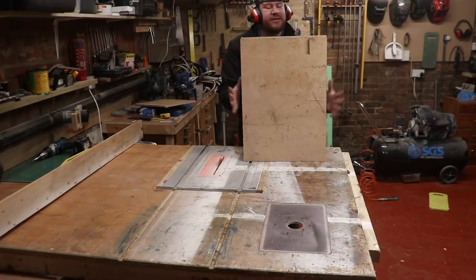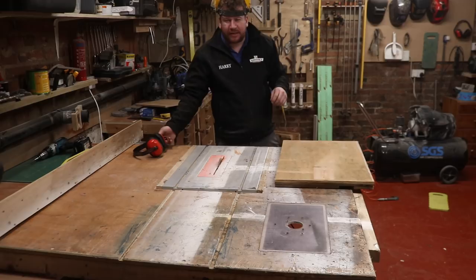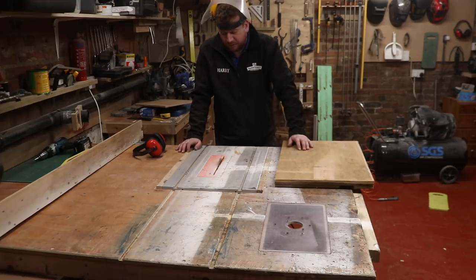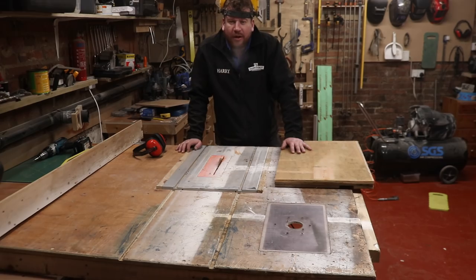So in total, I actually need 5 or 6 shelves. So I do have another section that's 1200 on the height and 450 on the width. So I'm going to go and get that, cut that. And then we'll have our 5 shelves for taking home.